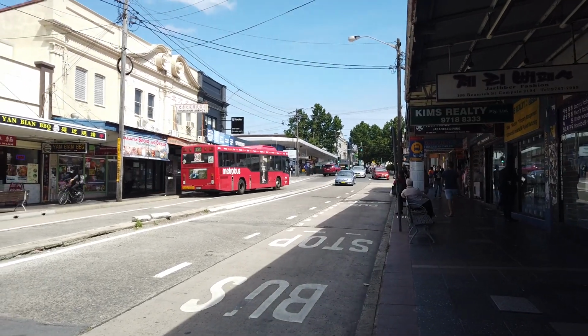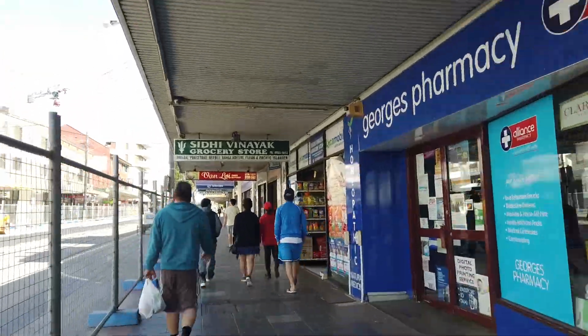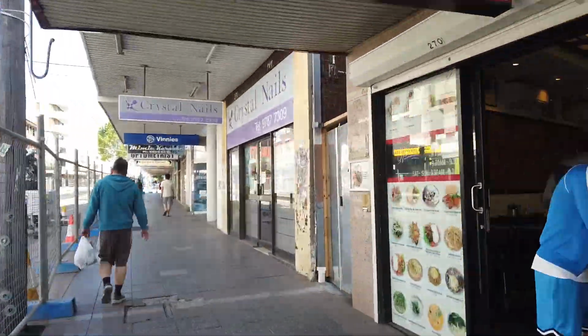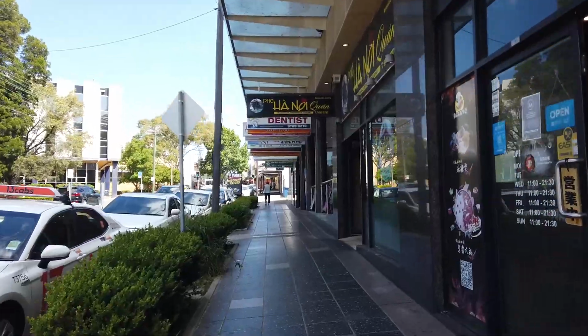Unlike all the other Asian areas visited, the main places of activity seem to happen all around Beamish Street, and it's primarily that one street as opposed to other places where the shops are all dispersed in different streets. Anyway, let's take a tour.